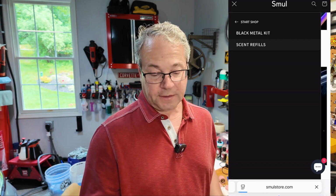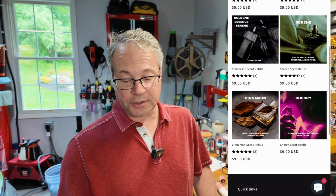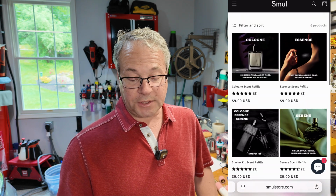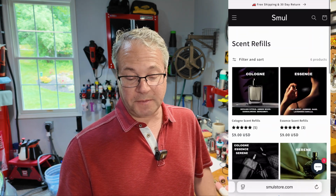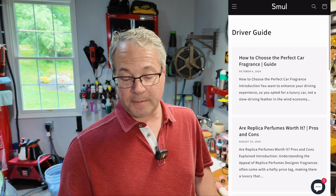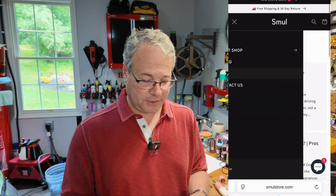So scent refills, you have the cologne, the essence, the serene. Those are the three that we talked about. And then obviously the starter kit, which includes all three. You can also get cinnamon, which is spice, cinnamon, nutmeg, jasmine, and balsam. And then cherry, leather cherry, tonka bean. I'm not even sure what tonka bean is, but I'm sure they're very unique smells and all blended together. I'm sure it's very luxurious. It smells really good.